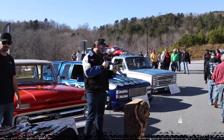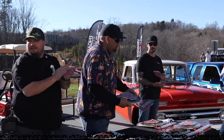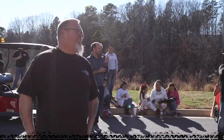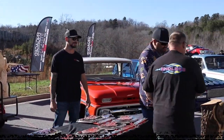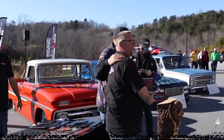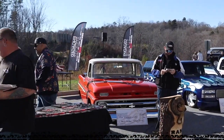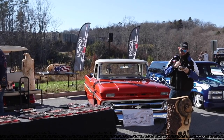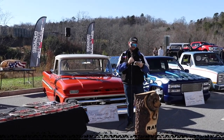Next up is Best Mini Truck, Mike Reeves in his 88 Toyota pickup. I love that truck, buddy. Good choice. I definitely miss mine. Good build, man. Next up is Jason Mode in his 1967 C10. That is the best paint.